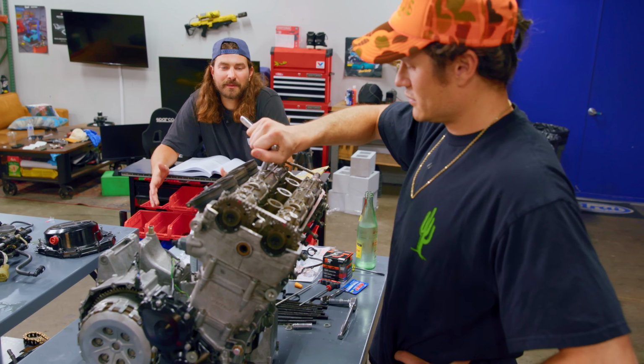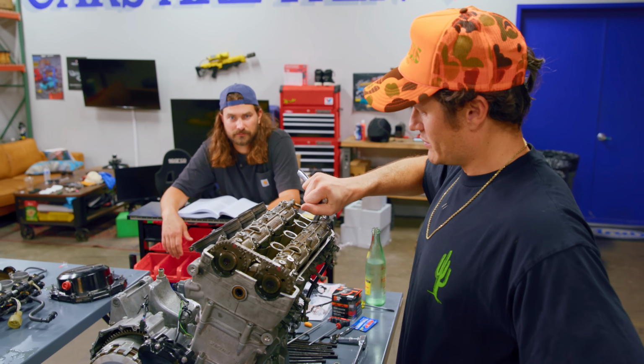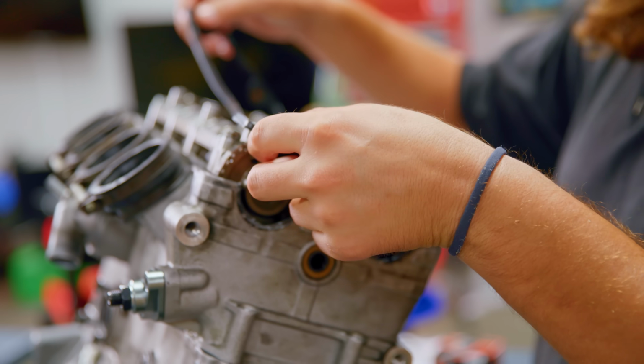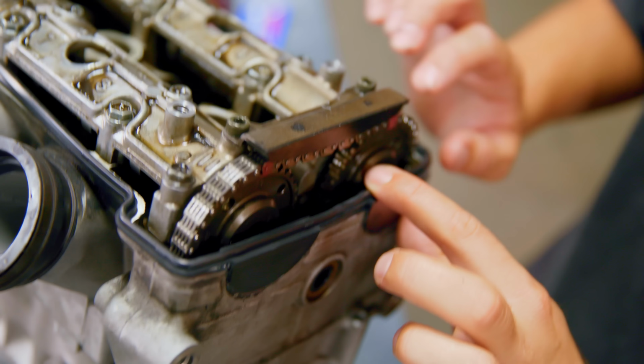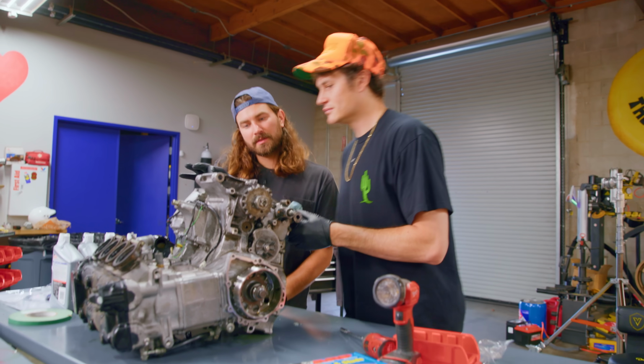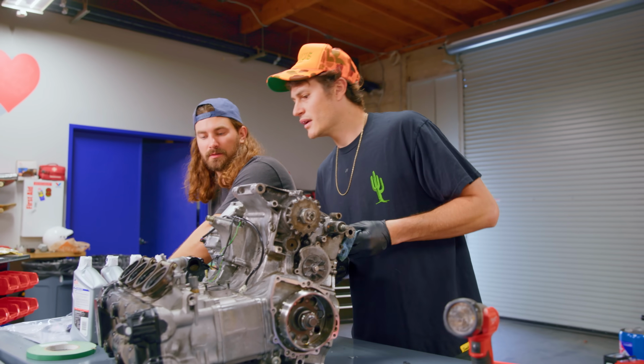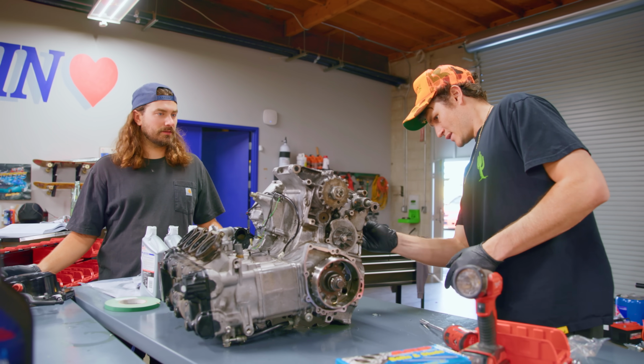We'll just do it by feel. I mean, it definitely matters less on an engine that spins faster, right? Yeah, you just don't want it coming off, and it won't. This looks gapped up. Missing some hardware. And I noticed these are missing too. We'll probably want to put those back on. You want to find them?